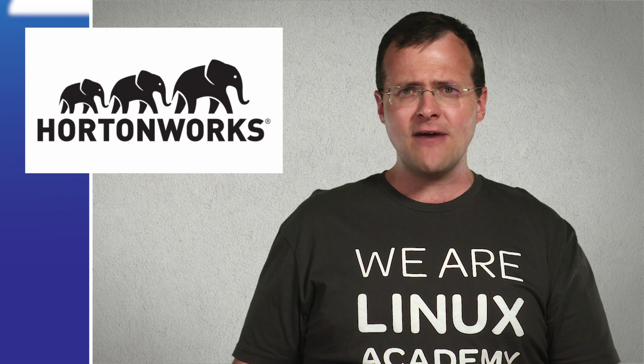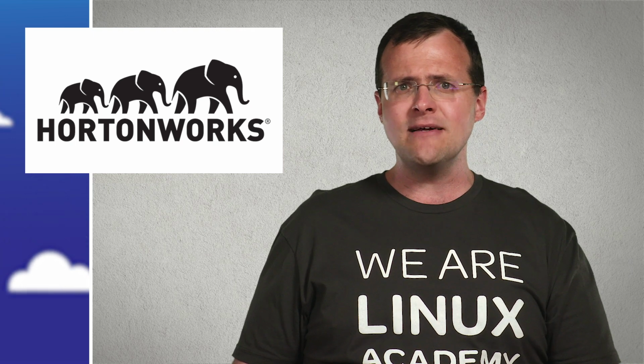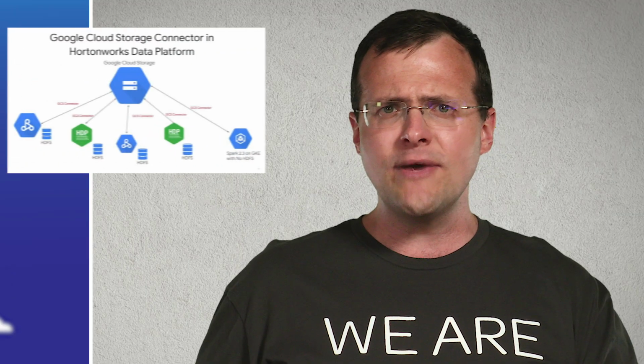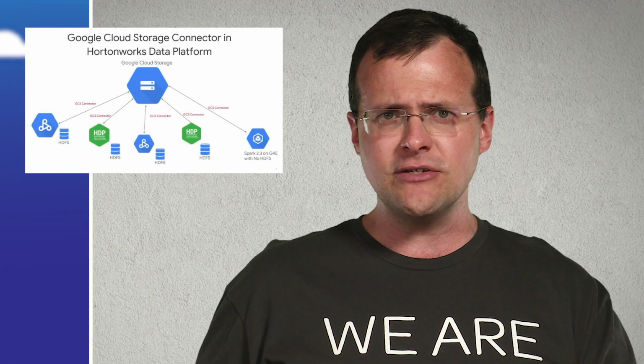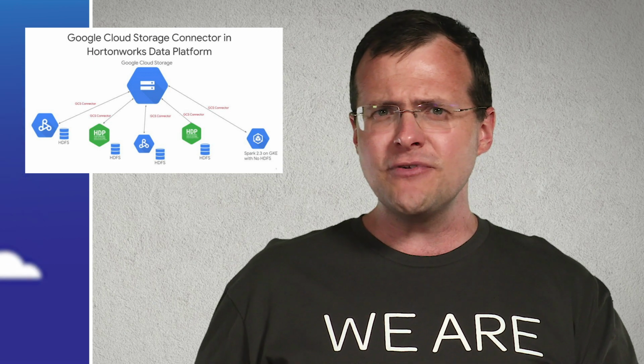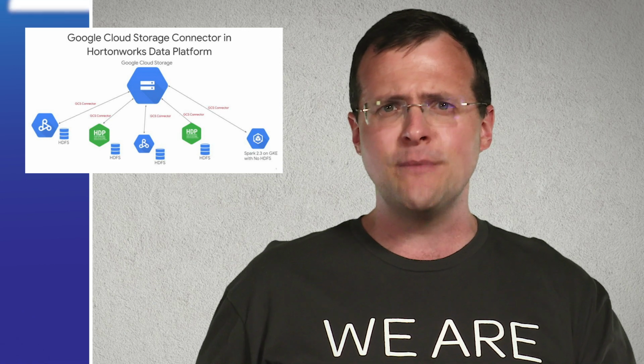Enter Hortonworks, which is a managed provider of data platforms such as Hadoop. Last week, both companies announced a new partnership in which Hortonworks Data Platform, or HDP for short, is now fully supported on Google Cloud. This gives customers a wide range of large-scale data analytics solutions across both hybrid and multi-cloud deployments. In simple terms, it allows you to essentially mix and match Hadoop distributions across multiple platforms, including Google Cloud.